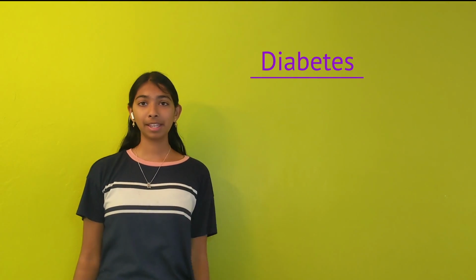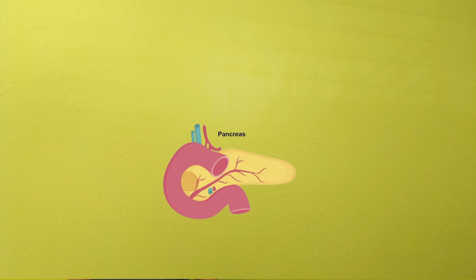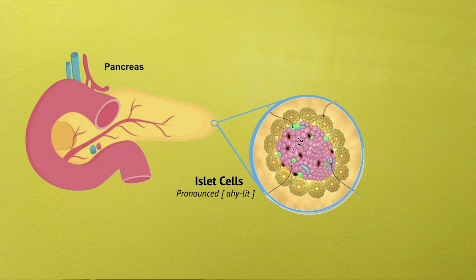Let's start with diabetes. Diabetes is the absence of or low insulin secretion from the pancreas. You see, our pancreas are made of specialized cells called islet cells. Weird pronunciation alert. Anyways, these are responsible for insulin secretion.